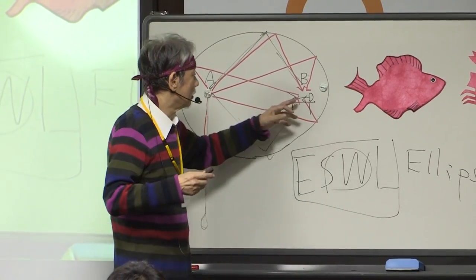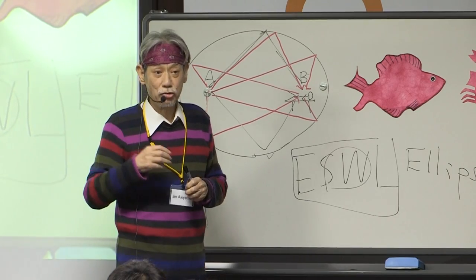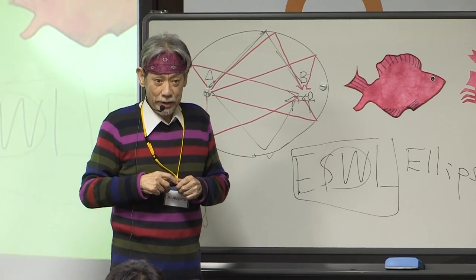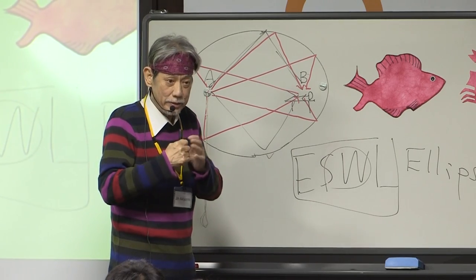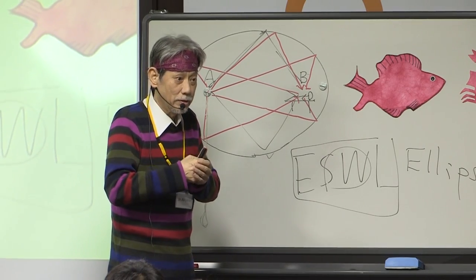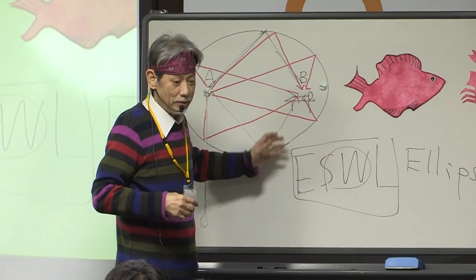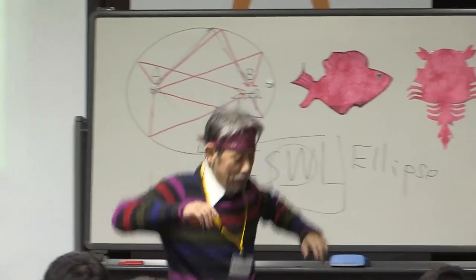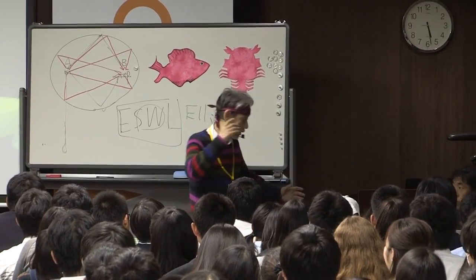That stone is made from calcium, very hard, but broken. Okay, so I will demonstrate. I explain now the theory.